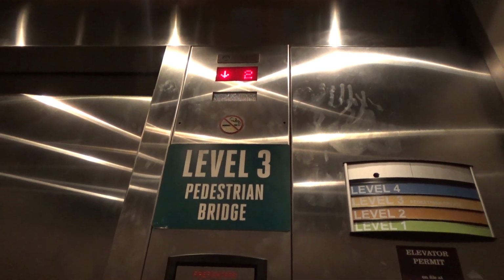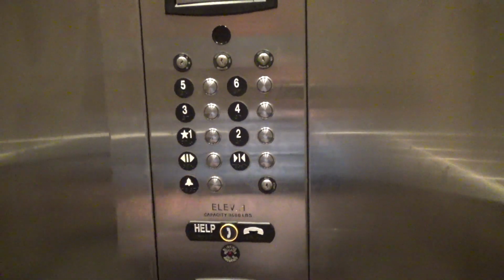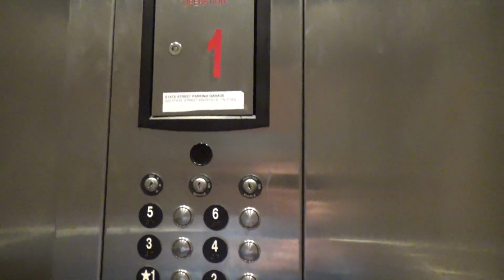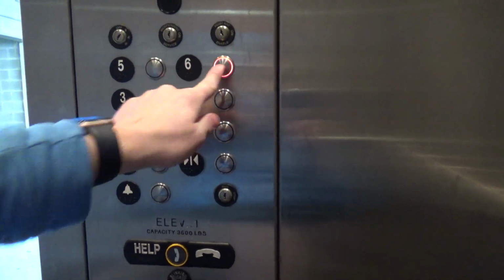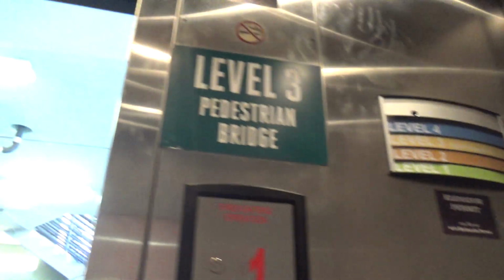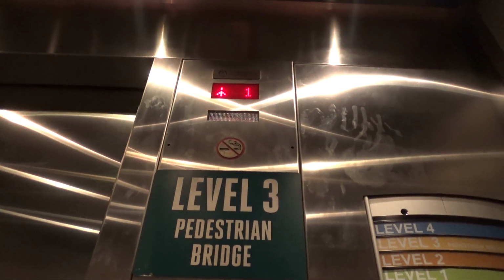Traction. Took me to 520 State Street. Was a State Street parking garage. Wait, let's go to 6. And yes, it does light up green. Here we go.